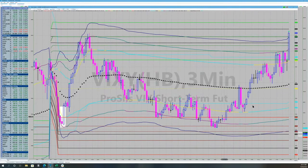So we picked up another trade later in the day, but I'm not going to go over that. I just wanted to show you this perfect trade. I look for that every day.